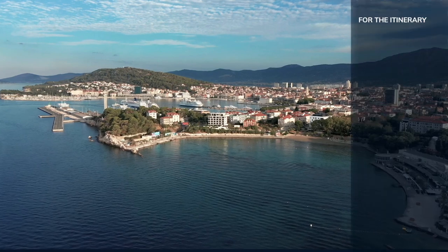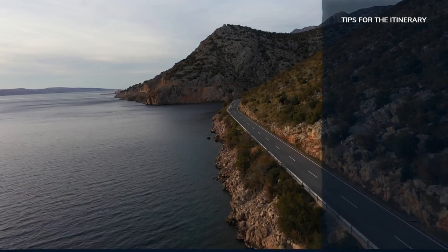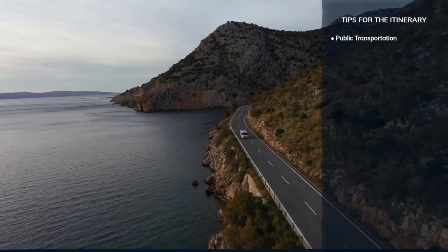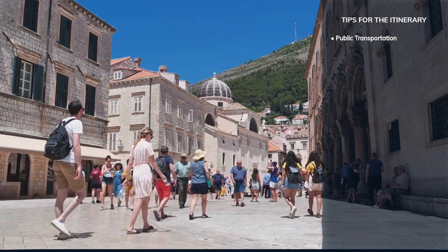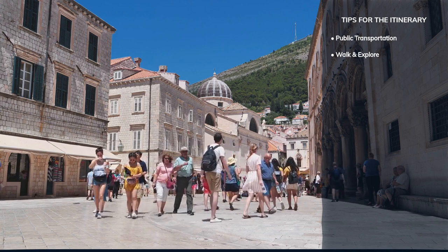Here are some essential tips to make your visit to Split smooth and enjoyable. Split has a reliable public transportation system, but renting a car is beneficial for exploring nearby areas and islands. Split's historic center and attractions are best experienced on foot. Wear comfortable shoes for walking.